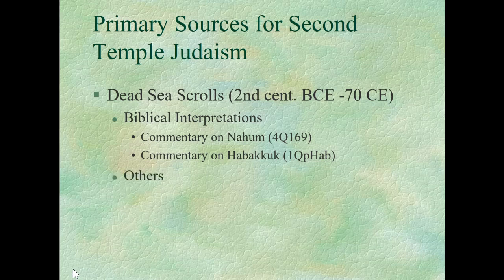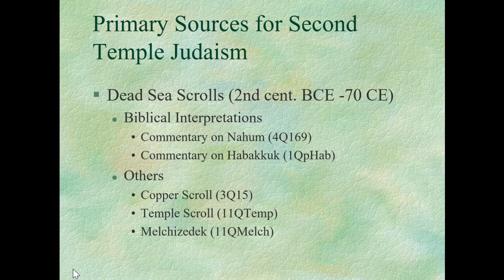Other things that we find among the Dead Sea Scrolls include the copper scroll, which is called that because it's made of copper. We also have a temple scroll talking about the temple and its liturgy. And we also have a very fascinating source known as Melchizedek. So this is 11Q, Melchizedek, in Cave 11 at Qumran.